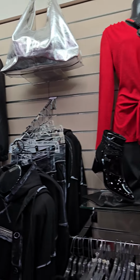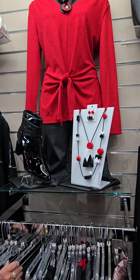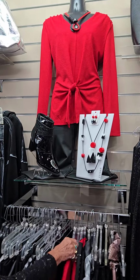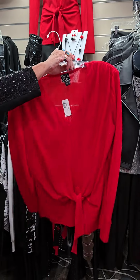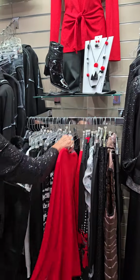Then over here, I'm going to show you there's another new pant. This one is great. We've got the new top and from Clara Sunwoo. It has got a little bit of a shimmer to it, and it's real soft. Make a great holiday piece. It just ties slightly at the waist.